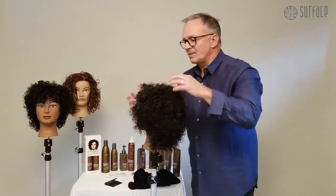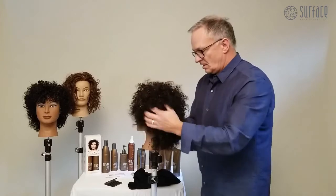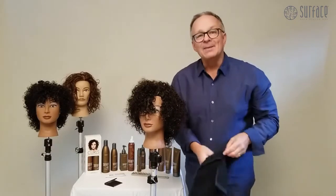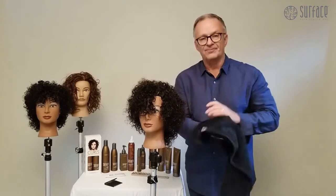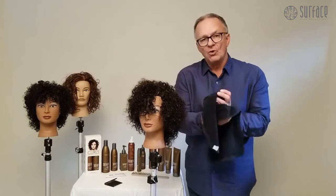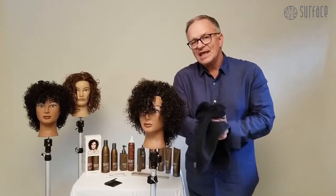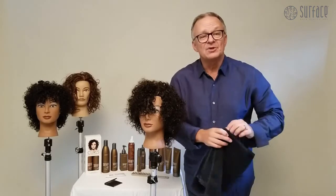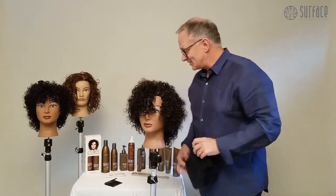So working it from ends up. Now, here's a hot tip, depending how much time you have at home or in the salon. If you have time at home, I suggest allowing the hair to air dry as much as you can before you pick up your diffuser. Sometimes time doesn't allow that.